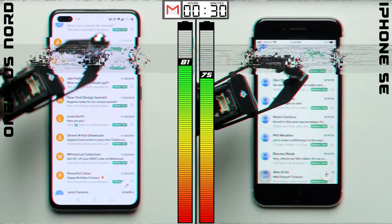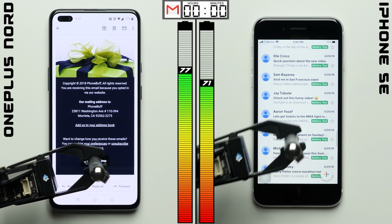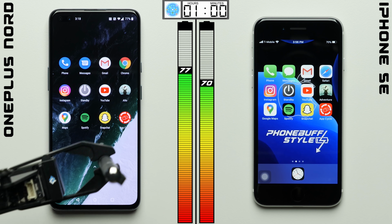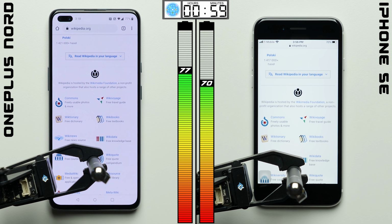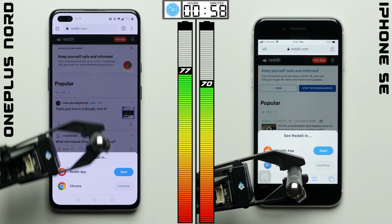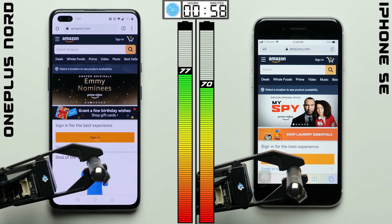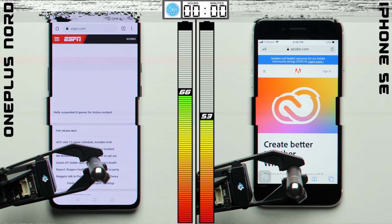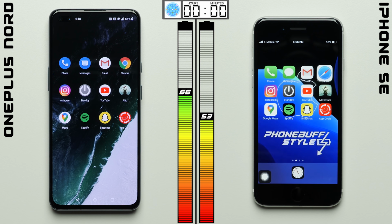We'll see what happens as both phones open and scroll through the same set of emails, where they actually perform similarly. While the OnePlus was able to add another percentage point to its lead, things are a lot closer than I thought they'd be. Maybe that'll change here in the browser test though, as each phone is cycling through the same set of websites, where this time we do see a major difference.